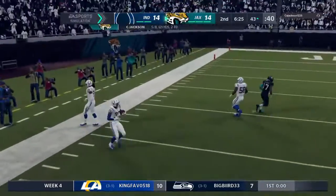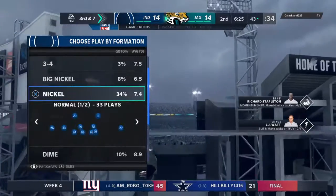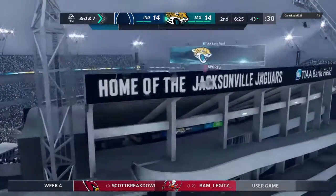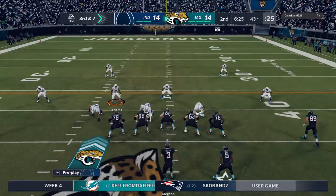And that is intercepted. Or was it? Wait, they'll say no. No interception. He did not keep the feet in bounds, apparently. So that's just going to be an incompletion. And now on 3rd down, they'll need to get it to the 36 to pick up the first.